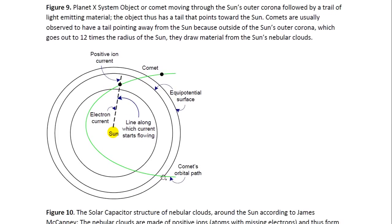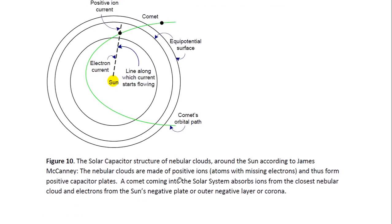And you can see what the nebula clouds are like. This is according to James McKinney, who described them like this. So there are different clouds at different radii from the sun, and as the comets come in along an orbit like this, they draw ions from the nebula cloud behind them, and they draw electrons from the sun's corona. So you don't see the current that is coming from the sun unless it is very strong, like in the case of Comet Urbain-Rowland.